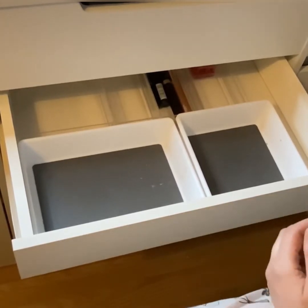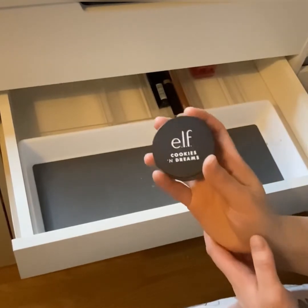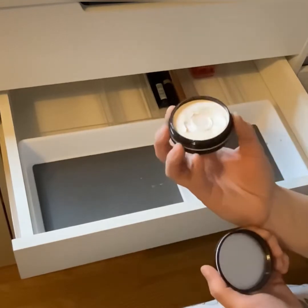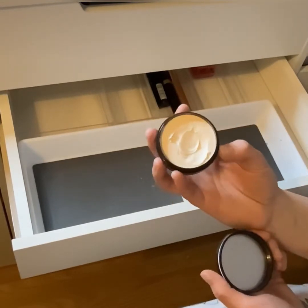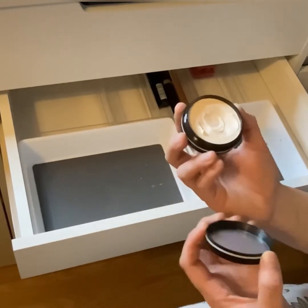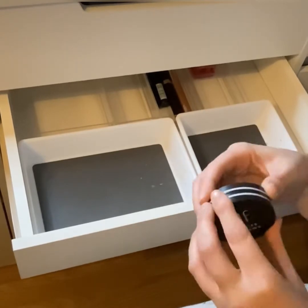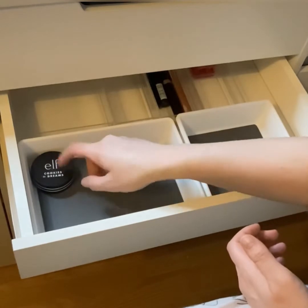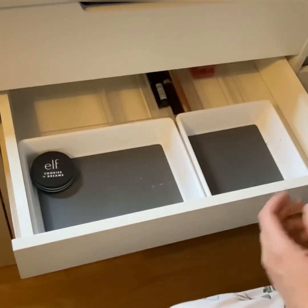So let's go. One of the primers I've chosen to use is the e.l.f. Cookies and Dreams primer. I absolutely love this. To me, it's like a mixture between the normal poreless putty and the radiant putty, and it smells absolutely gorgeous. So I want to keep that in this month.